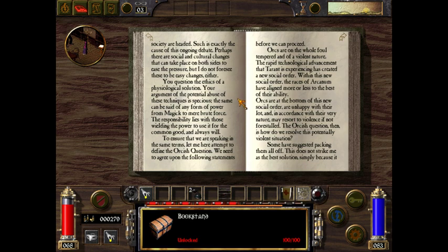You question the ethics of a physiological solution. Your argument of the potential abuse of these techniques is specious. The same can be said of any form of power from magic to mere brute force. The responsibility lies with those wielding the power to use it for the common good, and always will. To ensure that we are speaking in the same terms, let me here attempt to define the orcish question. We need to agree upon the following statements before we can proceed.